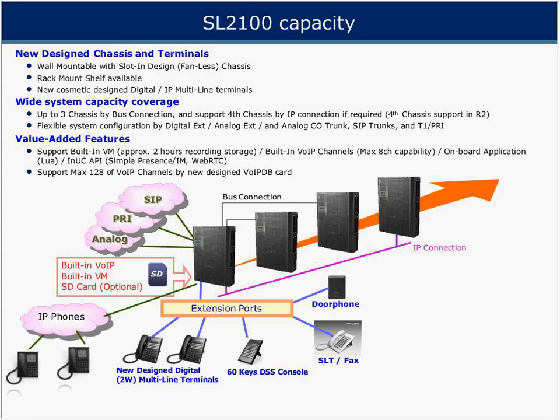Again, we're showing the capacity, and I touched on this just a little bit when talking about increased voice over IP capacity. When doing digital phones with analog, you're still looking at basically 12 lines by 24 extensions for each one of these cabinets. Initially, on release 1, you add 2 additional cabinets to the system. With release 2, you'll be able to add a 4th cabinet, and that'll be connected up via voice over IP.